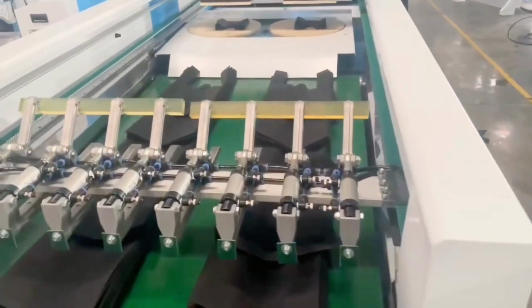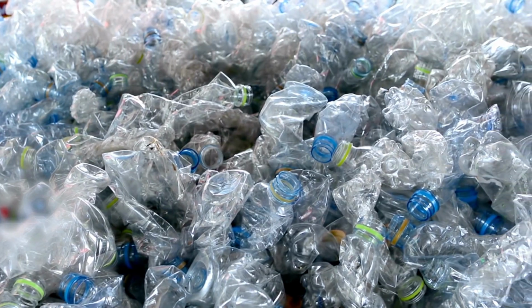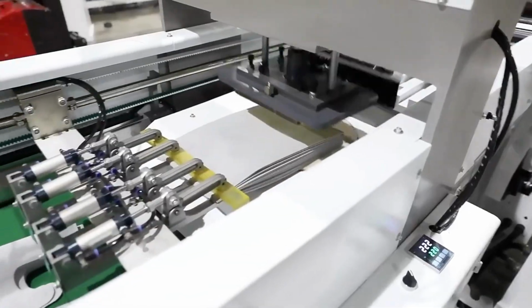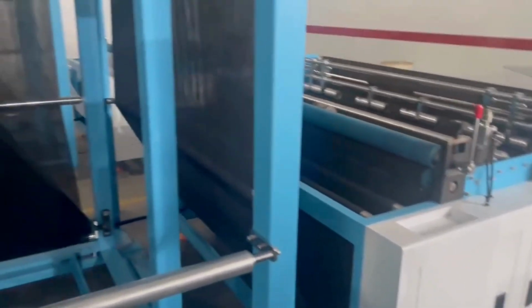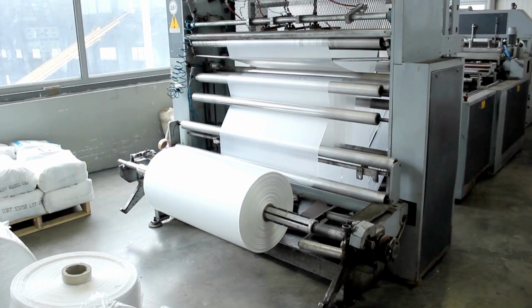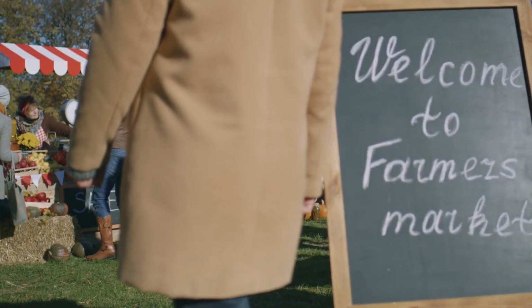Why does this matter? Because single-use plastics are being restricted across the US, and retailers are paying a premium for durable, reusable options. Customers aren't just buying bags, they're buying sustainability and compliance. With one of these machines, a garage can become a bag production workshop, supplying local stores, farmers markets, or even corporate events.